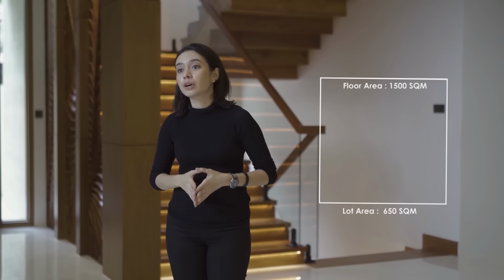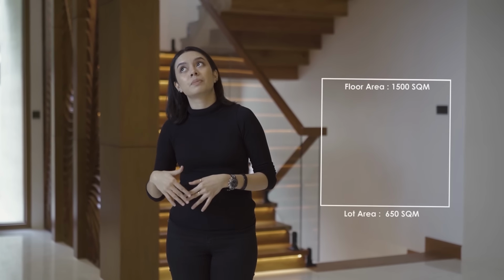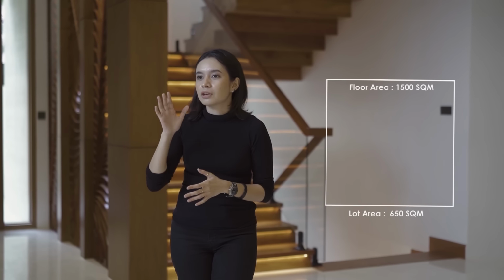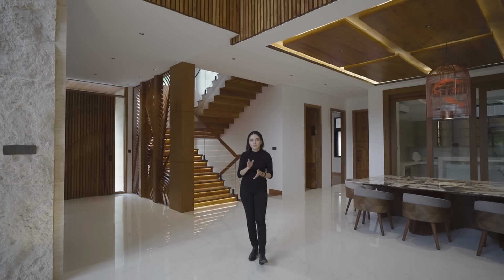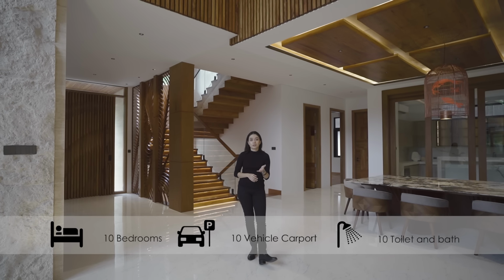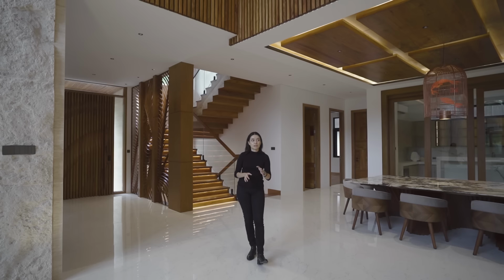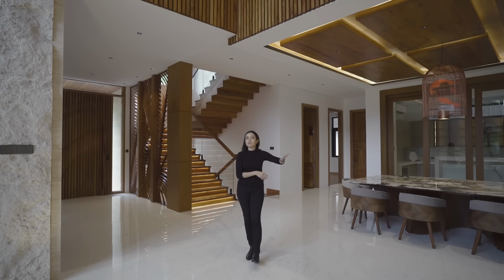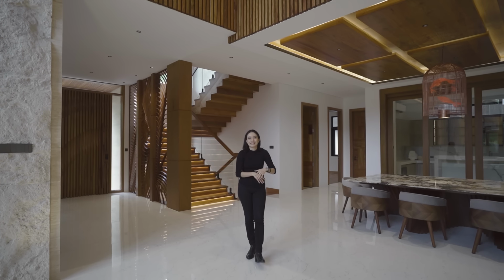Okay, numbers. You have 1,500 square meters of floor area, distributed between four levels, basically. So first to third floor and then a basement. And then you have 650 square meters of lot area. 10 bedrooms, 10 toilet and baths, 10 vehicle car slots. So that depends. That is spread between your carport at the front and then your basement parking and then everywhere else in between.